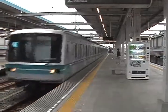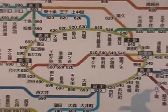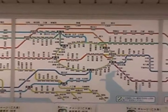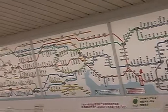In the Chiba and Tokyo area, there are three kinds of train systems: JR, subway, and then some private lines. JR, which stands for Japan Railways, is the most common throughout Japan. It has many lines such as the Keio, Sobu, Musashino, and Yamanote lines. Each one of these lines is color-coded.